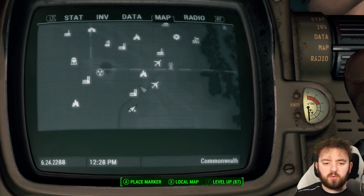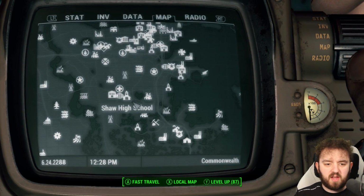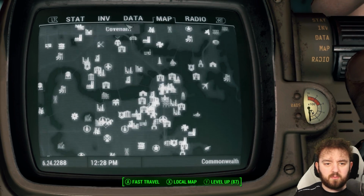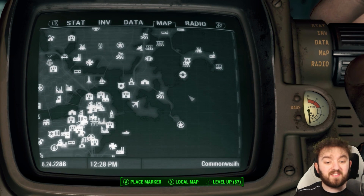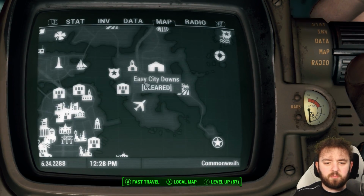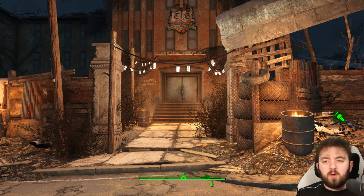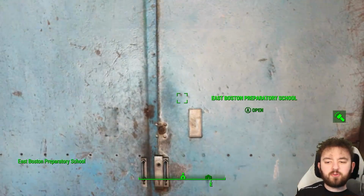Okay, next up we're going to the East Boston Preparatory School, which is not there. I think it's much further north. Where's the East Boston? It's over there. Yep. See? You'd like to think of the R's I put in. I know where it is. So it's over towards the Boston airport, just north of it. Let's go grab it. Once you arrive over at the East Boston Preparatory School, enter through the main entrance.